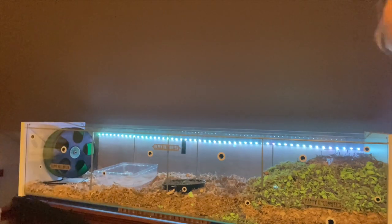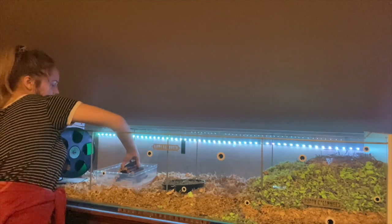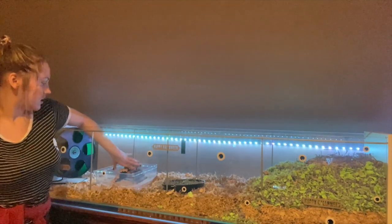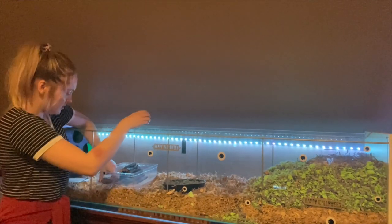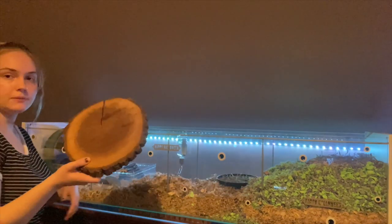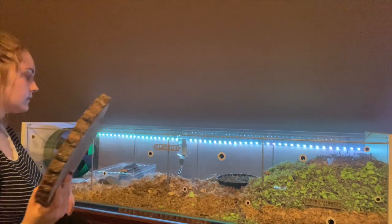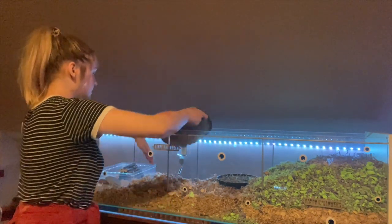It's very important to keep hides in the sand bath so they feel like they have privacy when they're going to the bathroom and grooming themselves and all that. I like to put a couple rocks in his sand bath. I also like to keep this wooden platform underneath his water bottle so that none of the water drips on his bedding and gets like moldy or anything like that.